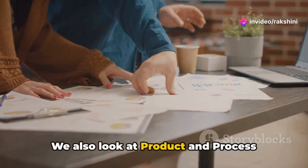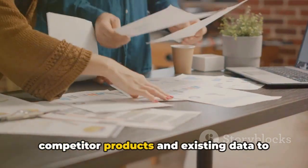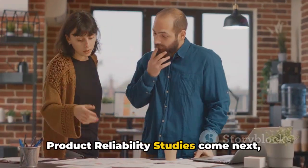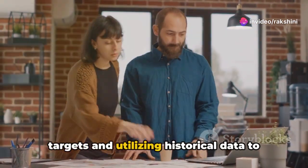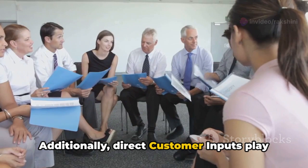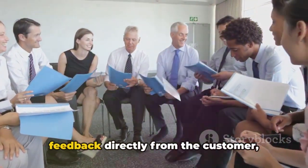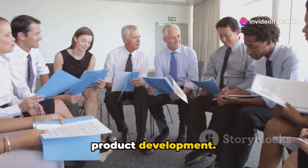We also look at product and process benchmark data, which involves analyzing competitor products and existing data to set benchmarks. Product reliability studies come next, focusing on understanding reliability targets and utilizing historical data to set realistic goals. Additionally, direct customer inputs play a crucial role. These are specific requirements or feedback directly from the customer, providing a clear direction for the product development.